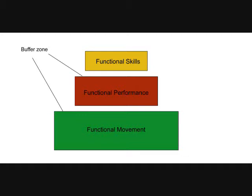Now, physical therapist Greg Cook, who is one of the masterminds behind the functional movement screen, also talked about the movement pyramid. And the pyramid is divided into 3 different tiers. You have the functional movement pattern on the bottom. In the middle, there is functional performance, which is quantitative data, and talks about strength, endurance, etc. And finally, you have the functional skills at the very top. When we look at patterns first, we always look at the basic fundamental movements first before we look at the quantitative data, before we look at the more specific movement skills.